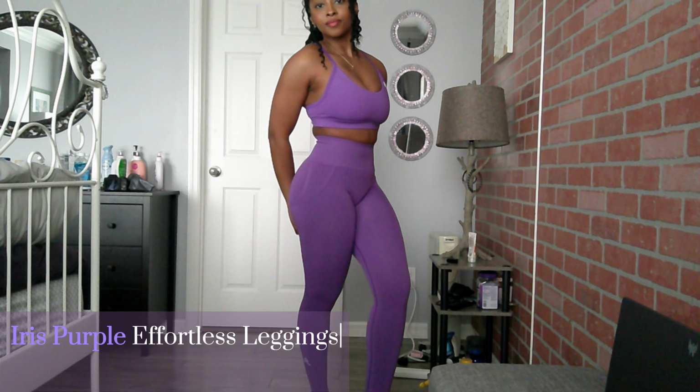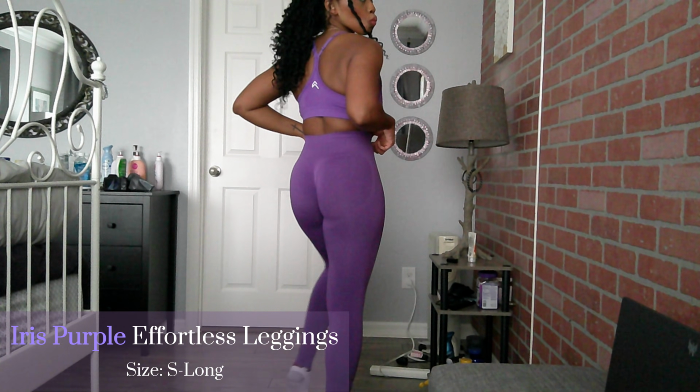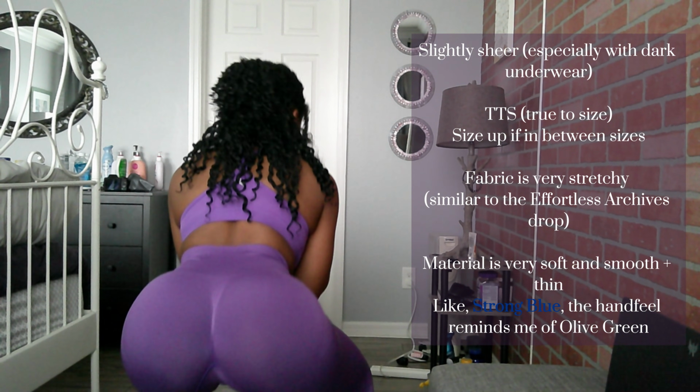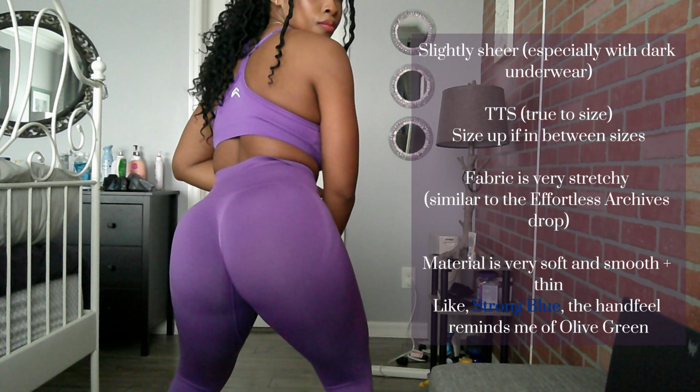Next, we have the Effortless leggings in Iris Purple. These fit very similar to my Strong Blue leggings. However, I feel like the waistband on these is slightly less compressive than Strong Blue. Still would stick true to size though. I don't think there's any need to size down. I also feel like if you size down, it might be a little bit sheer, so I would just stick to your normal size.